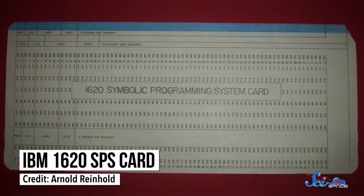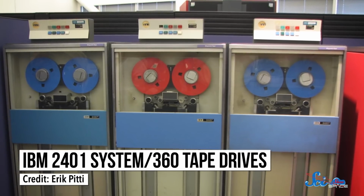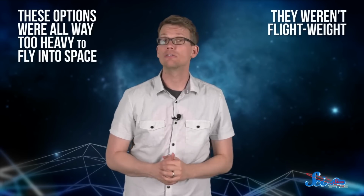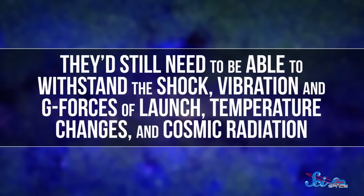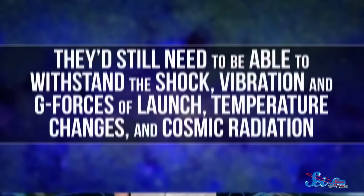There were a few different forms of storage that existed in the 1960s that could hold a computer program. One involved paper punch cards with holes in them, read in a giant reader. There were also disk drives that were so big they had to be pushed on wheeled steel carts and magnetic steel tape on reels. But these options were all way too heavy to fly into space, or in engineer speak, they weren't flight weight. Even if they were light enough to fly, they'd still need to be able to withstand the shock, vibration, and g-forces of launch, temperature changes, and cosmic radiation. And if they couldn't withstand all that, the astronauts could die.